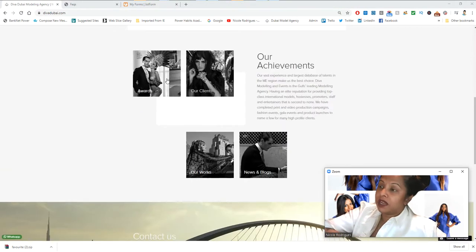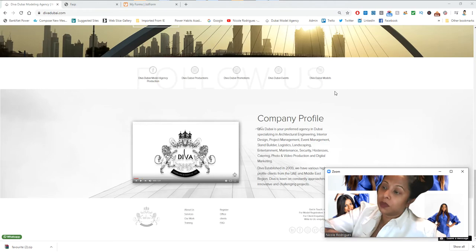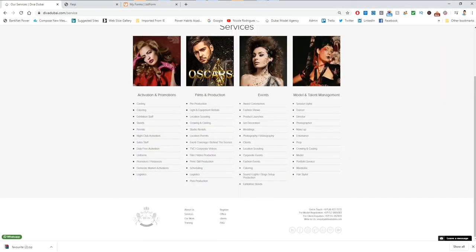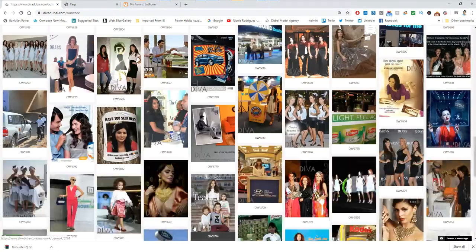awards. Whenever we have clients and we do any jobs, it's very important to upload your works. It's important that you regularly post blogs and news. Now we have our different social media profiles here. Please take the time to go through each and understand what's going on and how you can improvise on it. You have your about us, services. Services are here. As you can see, these are the list of our services, our work. You need to regularly post all your work here so that it's out there for people to see.